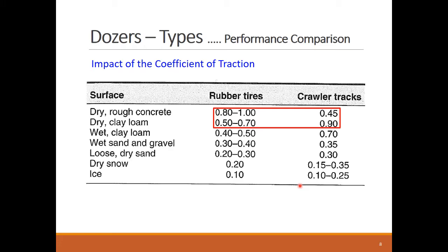Another difference between wheel and crawler dozers is related to the best surface to drive each dozer. Wheeled dozers with rubber tires have very high surface traction on flat, strong surfaces like concrete or asphalt, but crawler dozers have much lower traction on the same surface type. This traction comparison is flipped on the clay natural surface, where crawler dozers have more traction than wheeled dozers.